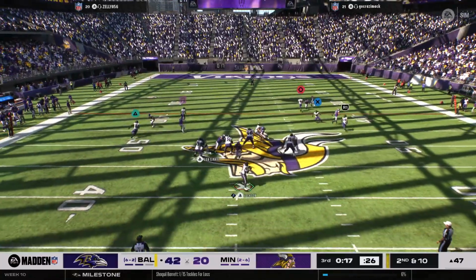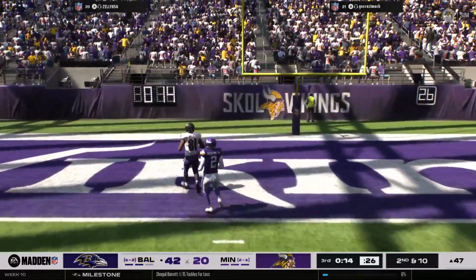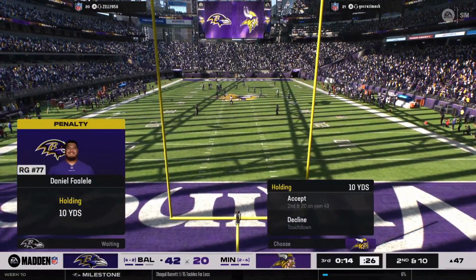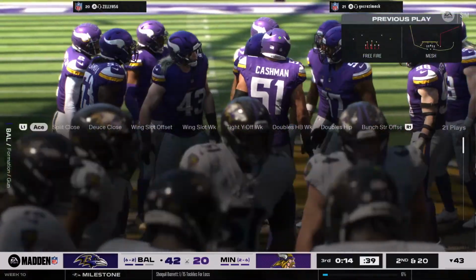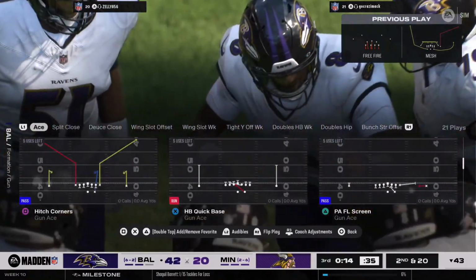From the gun, it's Jackson. Going deep for Walker. And he's got it inside the 10. And he'll take this into the end zone. Now, hold on here. We do have a flag down. So let's see what this is about.